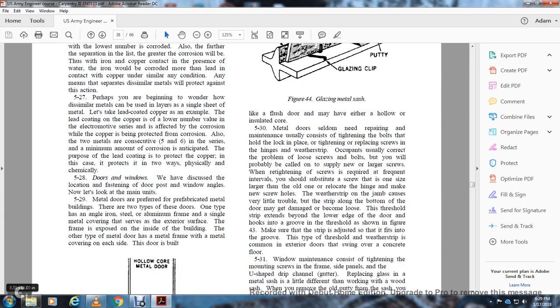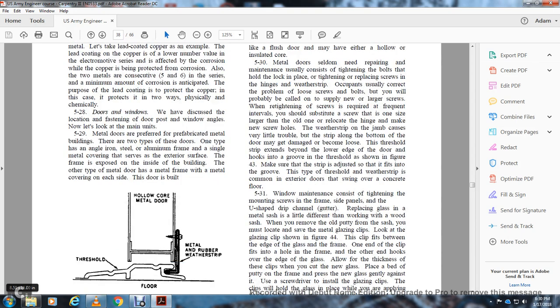528. The doors and windows. We have discussed the location and fastening of the door post and the window angle. So let's look at the main units. Metal doors are preferred for prefabricated metal buildings. There are two types of these doors. One type is of angle iron, sheet, and steel metal, or aluminum frame, with a single metal covering the exterior surface of the frame, and the frame is exposed to the inside of the building. The other type has a metal door frame with metal covering on each side of the door.